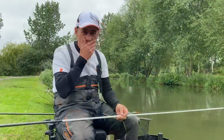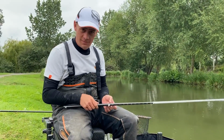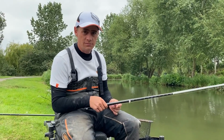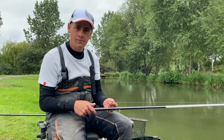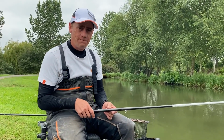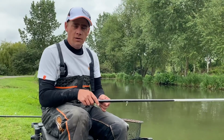Yep. So we know exactly where we're going to be starting a session, in that safe depth, tight to the far bank, but not too tight, in around half of the depth of what the middle would be. What would be your other line, mate? What would you be looking at targeting throughout the session, really? Do you have 2 or 3 lines? Do you have 4 or 5?